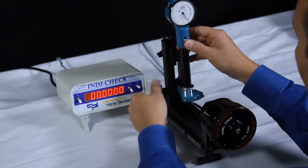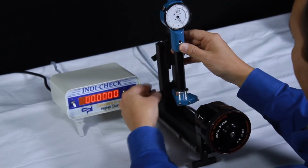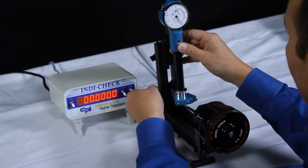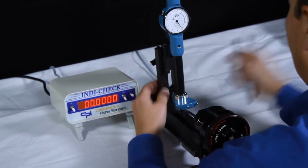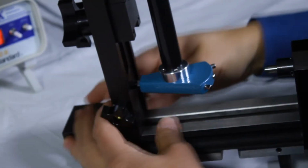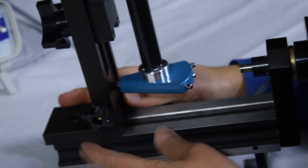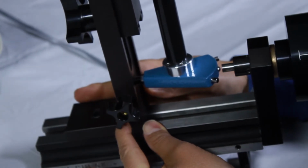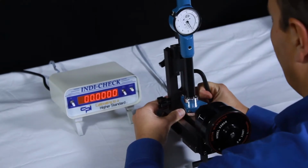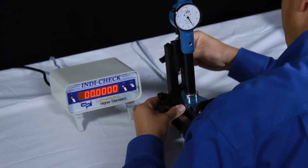So we just slide that in on the extension, make sure you're straight up and down, lock it into place, and we are going to bring the bore gauge up to the mic head and put it in place. We're going to basically bring the gauge up to the point of contact or close to it. Again, we can move the mic head slightly as well, so we don't want to slam it up against it.